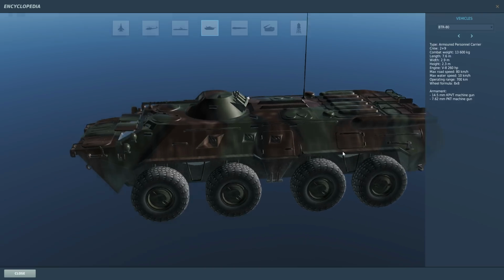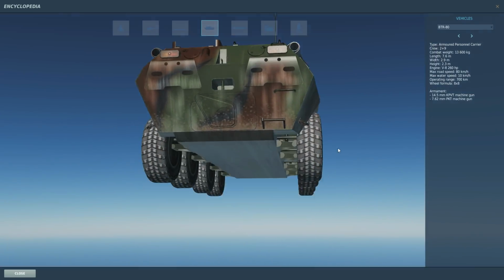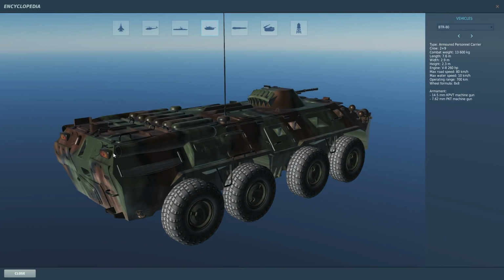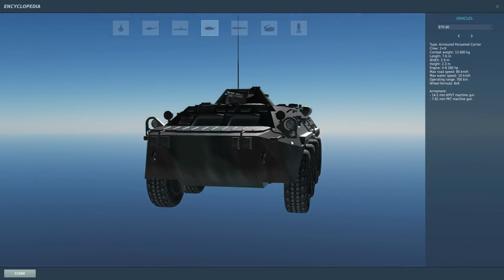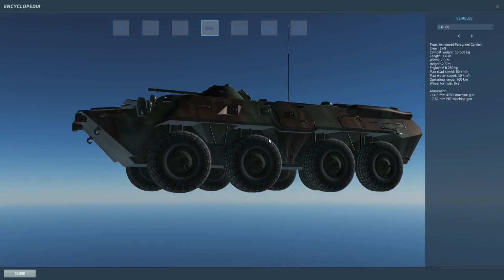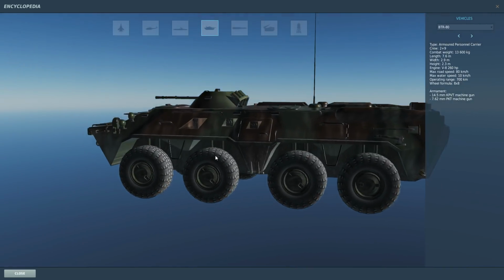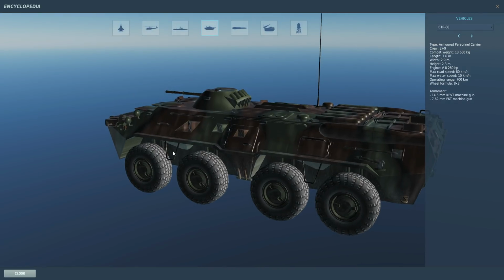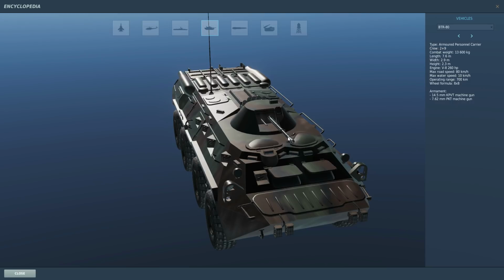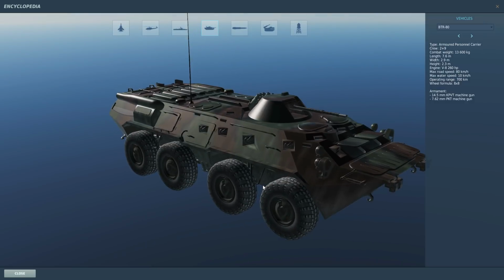That's pretty cool. Is it driven just by the wheels underwater, or have we got... I don't see any fans or anything. Possibly these little jets? No, that's mostly the exhaust. I don't really know. Operating range 700 kilometers is amazing. 8x8, so I guess that means it's 8-wheel drive. Armament is a 14.5mm KPVT machine gun. And so it has that big machine gun, almost the Dushka type, and the 7.62 PKT machine gun there. So I'm not sure if we can use both, but we'll certainly give it a go.